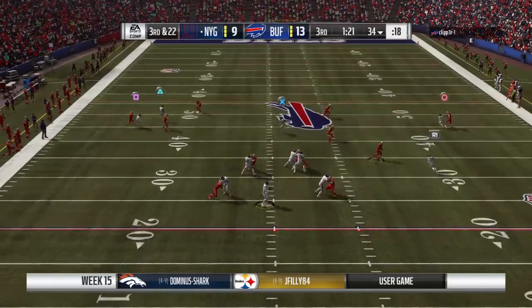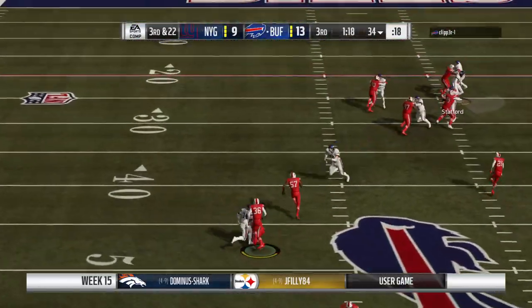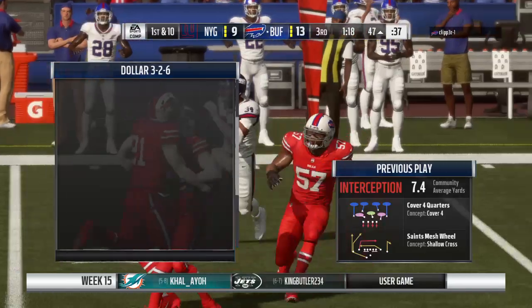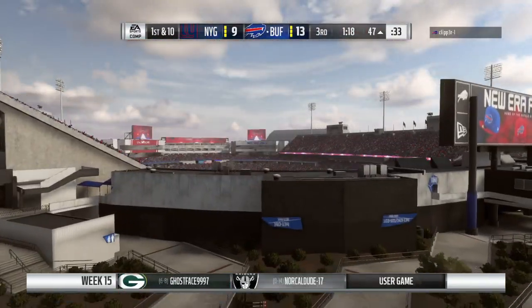Out of the gun, Stafford. And he's going to be intercepted a 3rd time. Picked off by Jordan Poyer. And they'll start out with great field position at the 47-yard line in enemy territory.